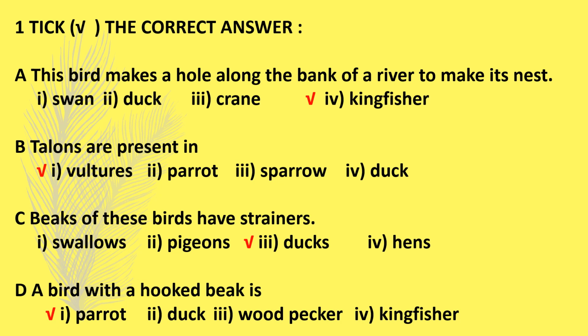They used to dig into the soft mud near ponds to find worms and all, and then because of the strainer, the water and the mud go out of the strainers and the worms remain inside to be eaten.